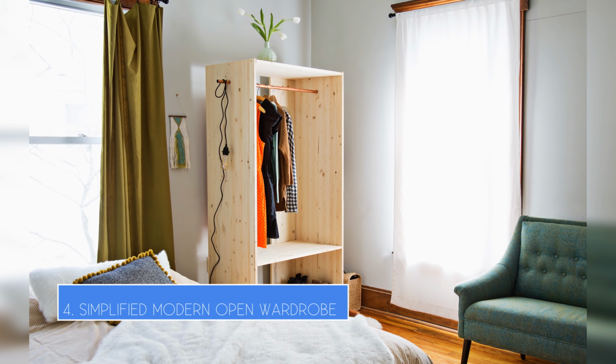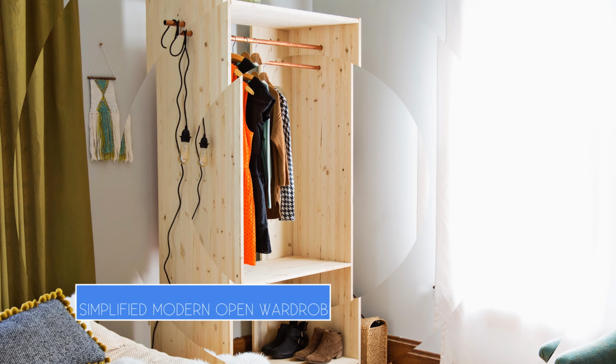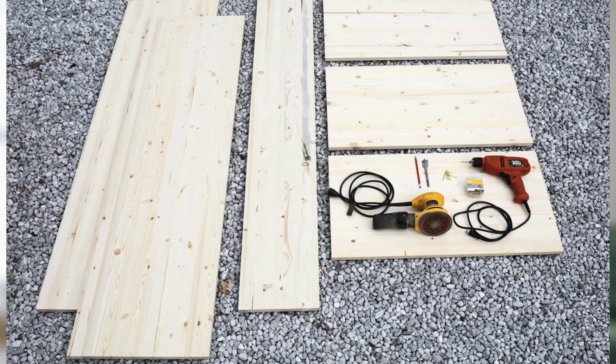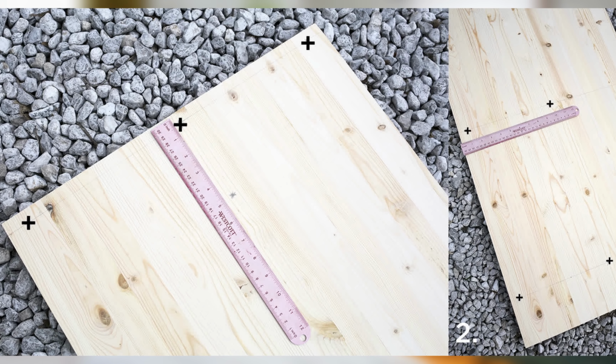Number 4, simplified modern open wardrobe. If you have unused boards or planks, no matter whatever types of wood they are, you can cut them into pieces and then try to assemble them together. By doing this, you can create your own modern wardrobe.